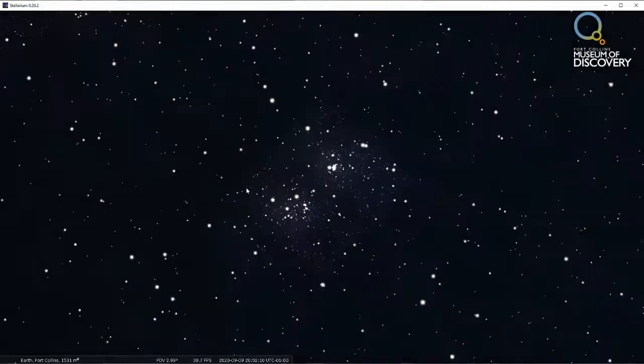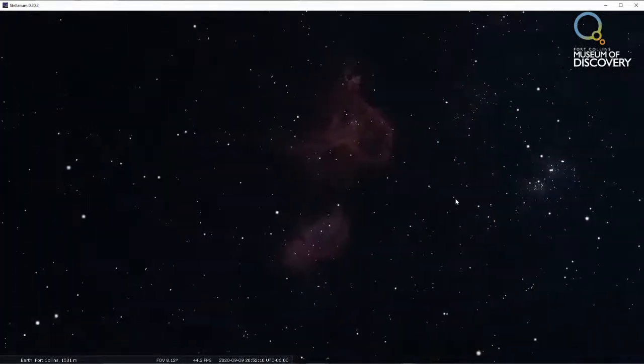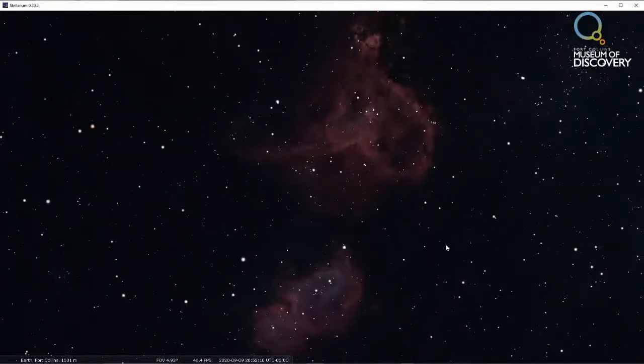All right, let's zoom out a little bit. And you may have noticed a couple of other objects just to the left of the Perseus Double Cluster. And these two objects are known as the Heart and Soul Nebula. And they're both what are known as emission nebula.